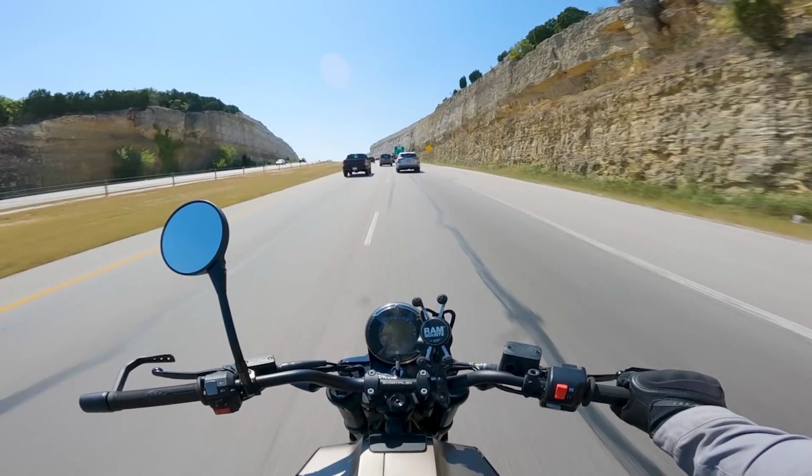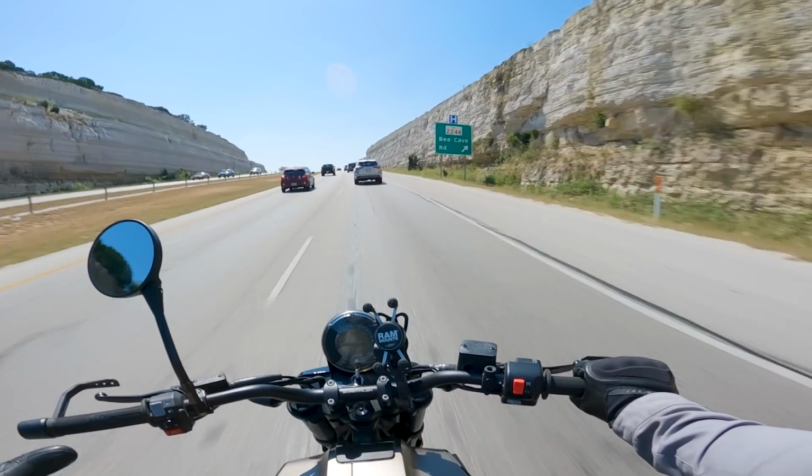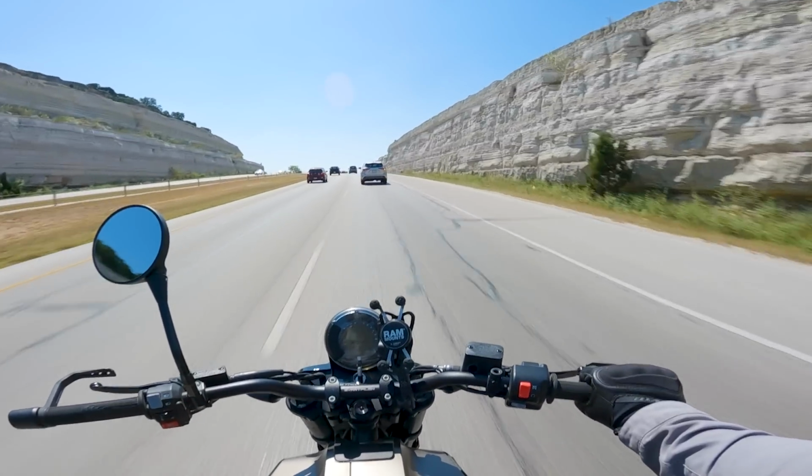But with all that being said, what do you say we kick over to a final little wrap up and see if we can finally figure out once and for all which of these two motorcycles is superior?